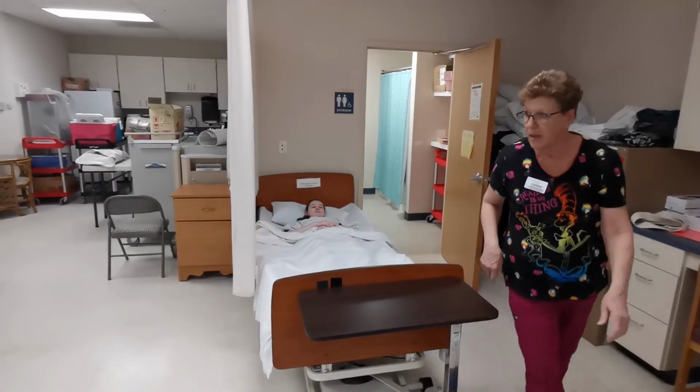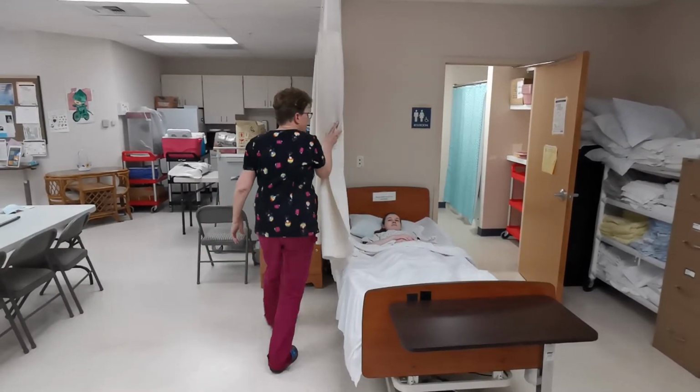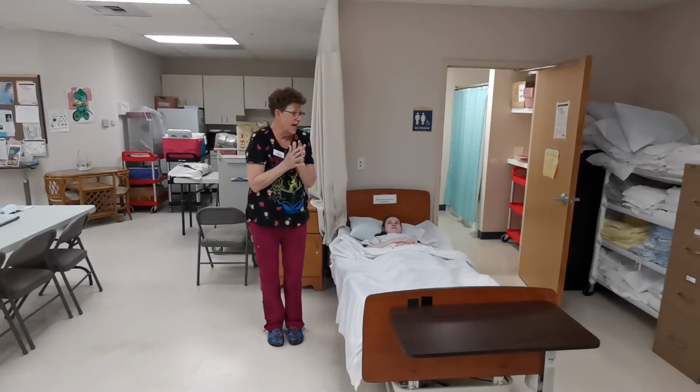Bed is low and locked. I'm going to open the privacy curtain. I'm going to wash my hands. Skill complete.